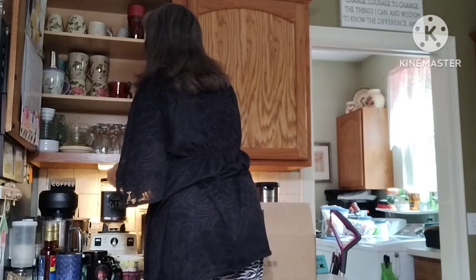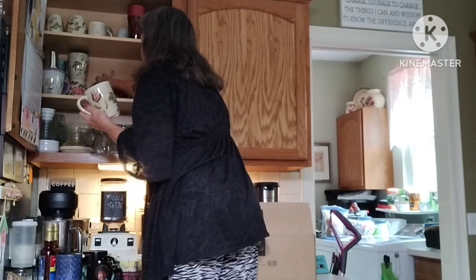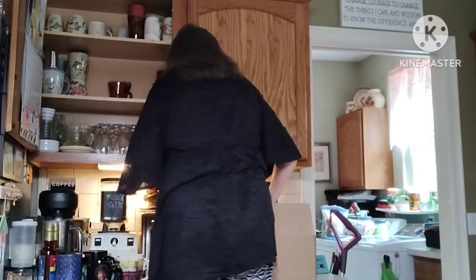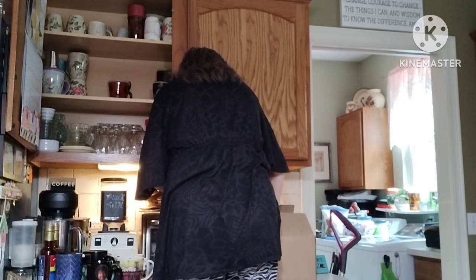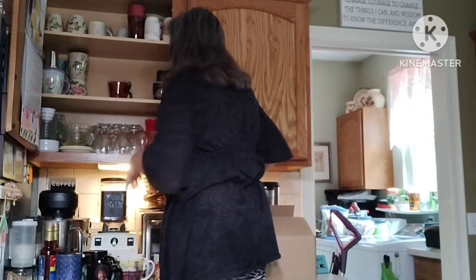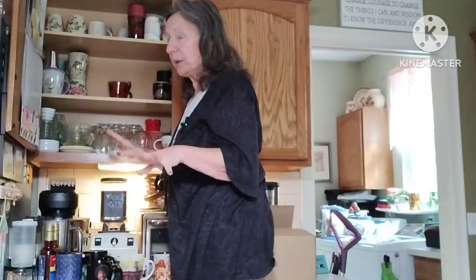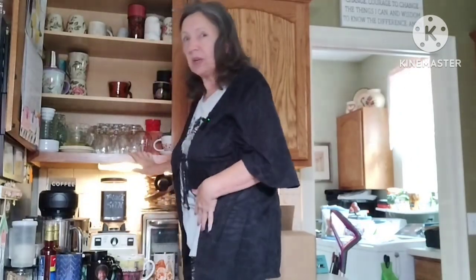All right, let's see. Get rid of a couple more of these. Oh, that's really painful, getting rid of these rose mugs. So, all right, I'm not going to bore you with every single mug I'm getting rid of. So I will be back when I get this all settled in.